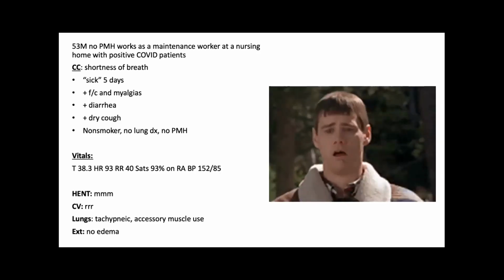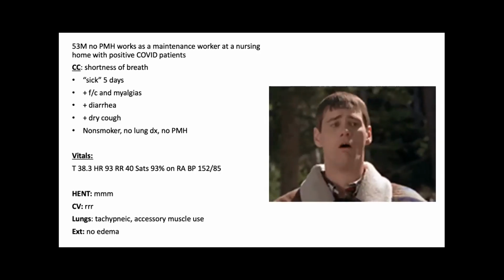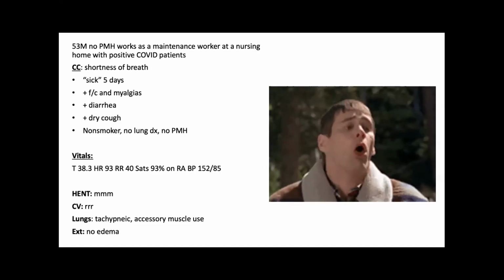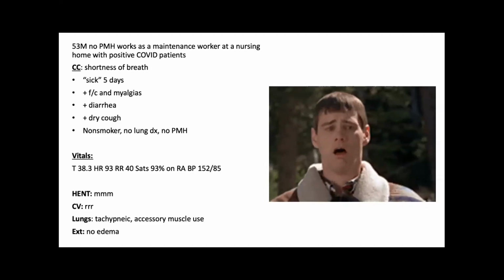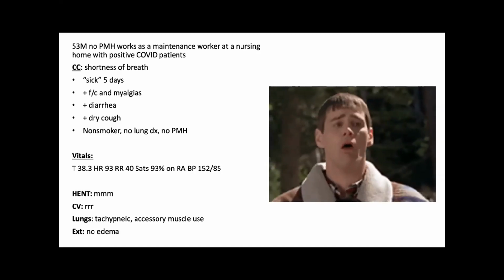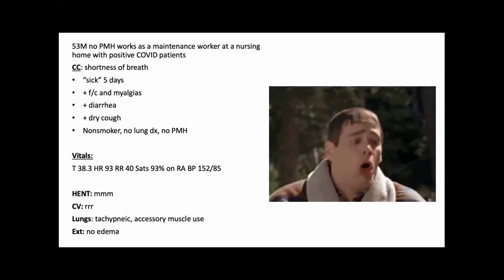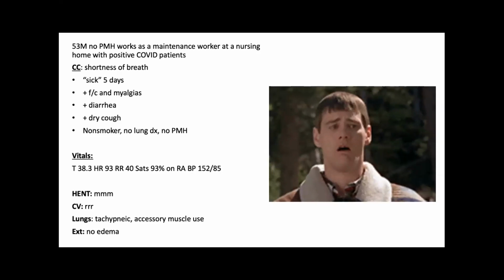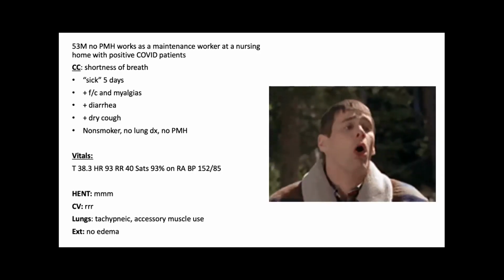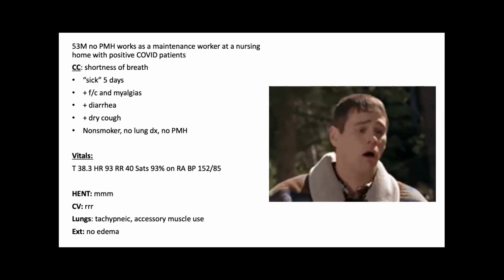In triage, his temperature was 38.3. His heart rate was 93. At first, he was recorded as being mildly tachypneic, maybe 24, 25, and it escalated, I don't know if it's based on him moving around in triage or being transported up, to about 40 breaths per minute. His sat was 93% on room air. His blood pressure was okay. And his cursory exam just showed somebody who is profoundly tachypneic.